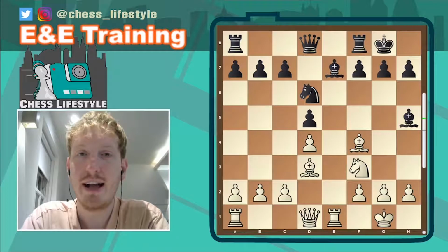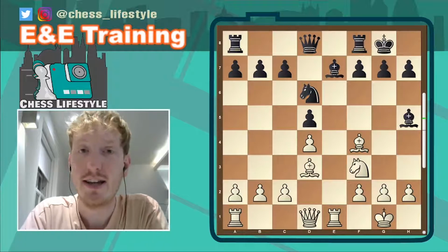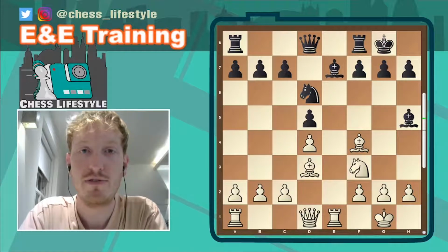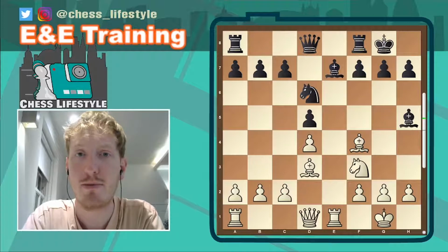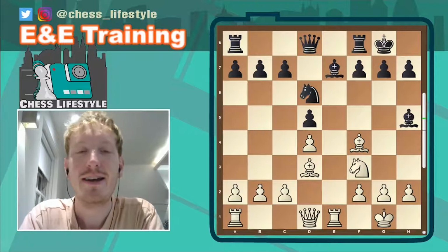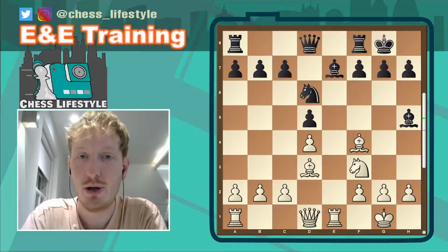Correctly evaluating the position is just as important as seeing concrete tactics, I think, because if you can calculate a tactic, but you arrive at a position that is just not better or possibly worse for you, then there's no point in calculating things properly. So these are sort of the twin skills you need to master in chess, evaluation and calculation, I think. But this is evaluation and execution, so it combines both.